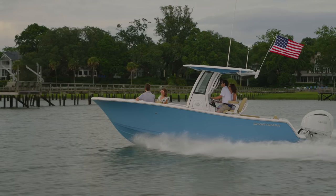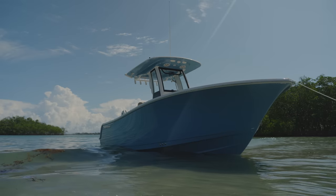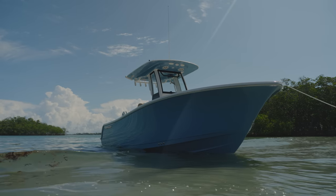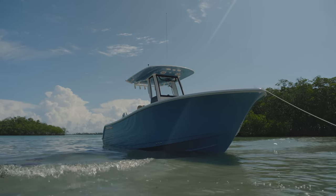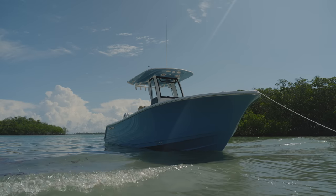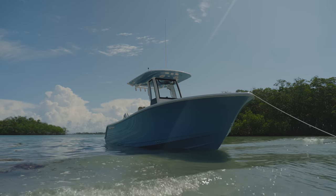For specifications, this brand new hull is 23 feet 4 inches with an 8 foot 6 inch beam, 106 gallons of fuel, a 10 person capacity, 20 degree deadrise at the transom, and a 16 inch draft.